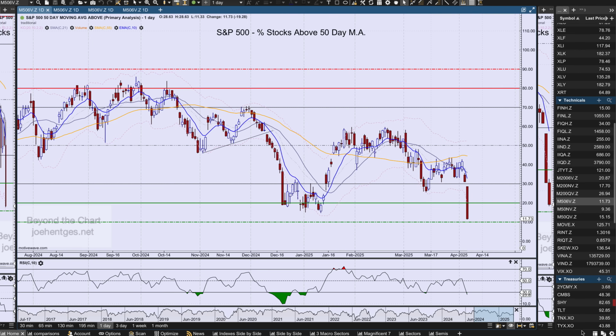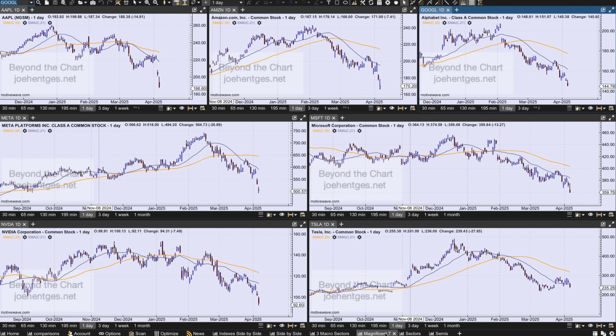Let's take a quick look at the Mag 7, and what I want to do is just look at this picture. Here's all 7 of them. Very, very negative in terms of the downtrend, with the moving averages, the 21 and the 55 simple. The only one that is not below the March low is Tesla, but based on the way it acted on Friday, it wouldn't surprise me if it takes out the March lows.